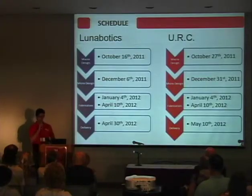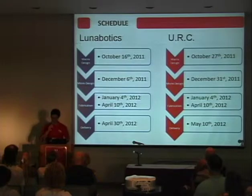Now, this is a hopeful timeline. We obviously have a little bit of flex space in there. We were also one of the teams, as Heather mentioned, that the night before are frantically trying to figure out some of those things.